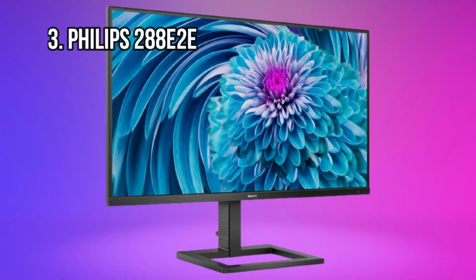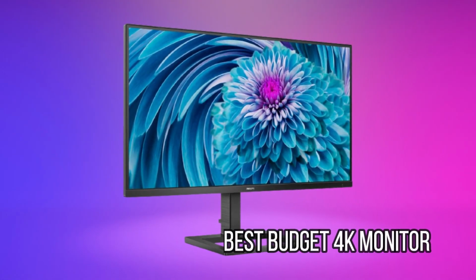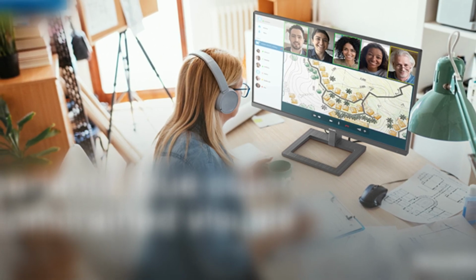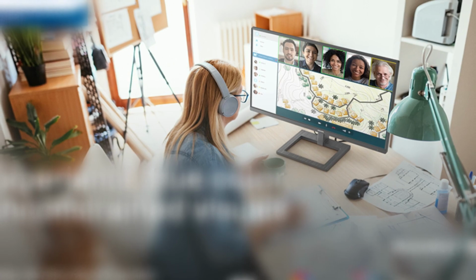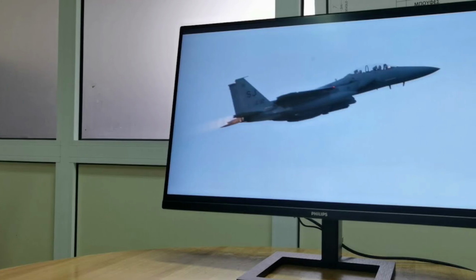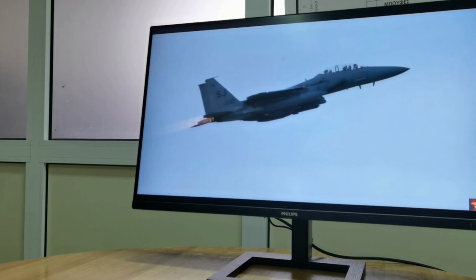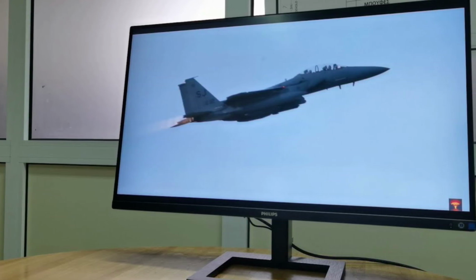At number 3. Philips 288E2E, Best Budget 4K Monitor. If you're after a 4K picture, you should make sure it's a good-looking picture and not just a sharp one. The Philips 288E2E can help with that, and it doesn't break the budget. This monitor comes in at just over $300, and it's packing all of its 8+ million pixels into a 28-inch panel for incredible sharpness. It may not blow you away with its brightness at 300 nits, but in most indoor settings, that'll be plenty bright as long as the sun isn't shining right onto the screen.